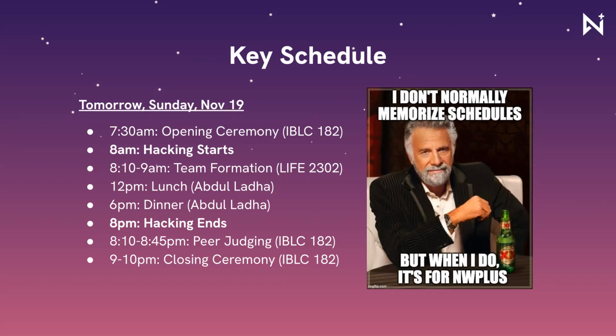If you are interested in being eligible for project prizes, you have to do peer judging, which happens after the hacking period. That will happen at 8:10 p.m. and go till 8:45 p.m. During this time, your team will get assigned some other projects that other people submitted, and you'll be able to judge them. That will help formulate the winners for the time being.